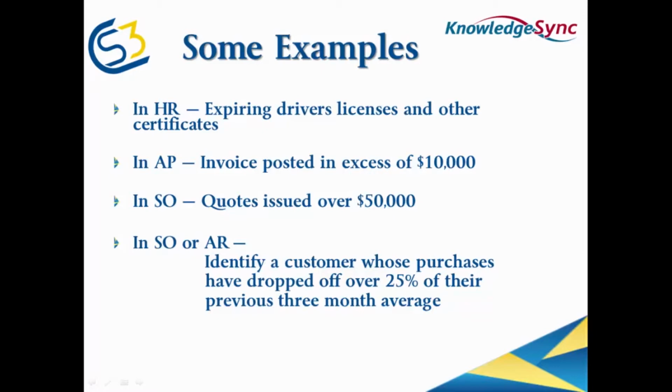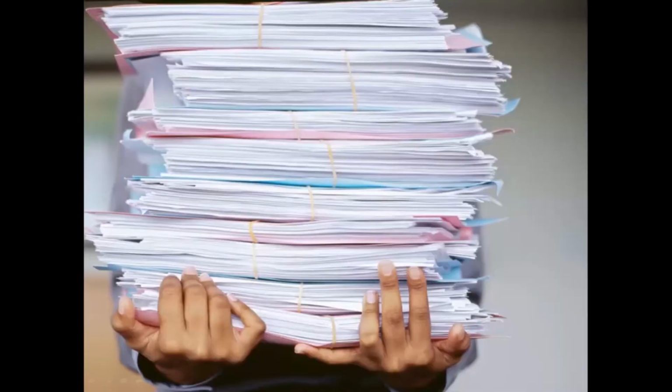Of course, you could run a report to get this information, or you could build a query and pull the data yourself if you know how. But even then, you have to run the report and look to see if there's anything in it, or wade through the 15-page month-end report just to find the 3 items that concern you.